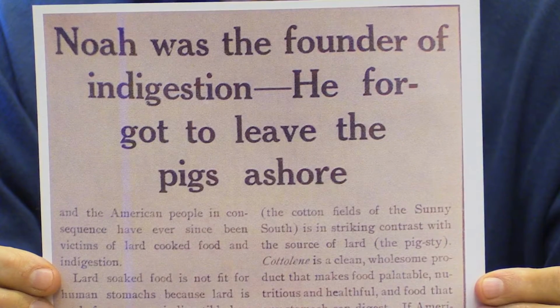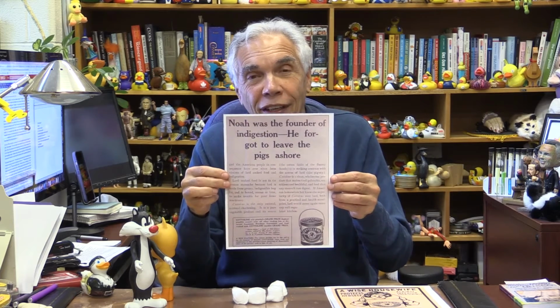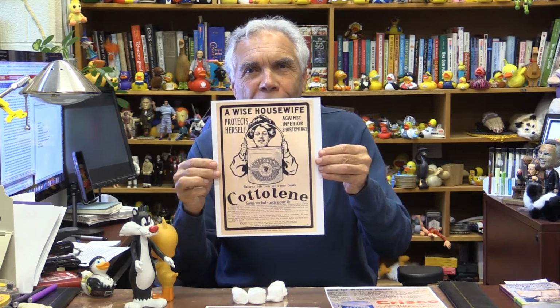And they came up with this rather remarkable product, Cottonlee. It was cheap, and they came up with a great marketing idea. In those days, of course, as I said, lard was kind of frowned upon. So they came up with the idea of making sure that people did not eat lard because it was indigestible. Came up with this clever advertising about Noah, that he took pigs along on the ark, and therein lies a problem because people started eating these indigestible fats. And they started to sell Cottonlee as an alternative to lard and came up with all kinds of interesting ideas.